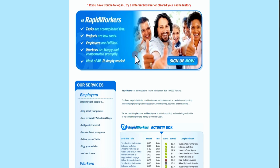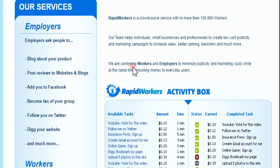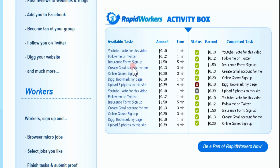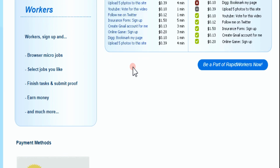And if you are from America, Asia, Europe, Oceania, Africa, no matter where you come from in the world, you can still get started on Rapidworkers and start making money right away. And the most interesting thing is it's absolutely free. It doesn't require any money, any investment to get started. All you need is access to the internet, a smartphone or a laptop, and then you are good to go.